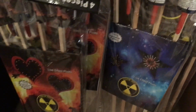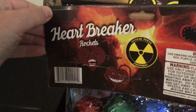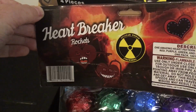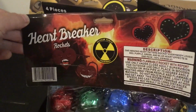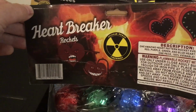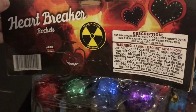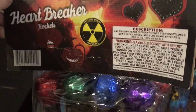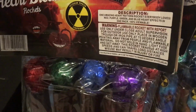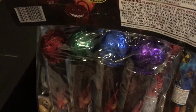And then this is something that I'm really looking forward to incorporating into my show. I built an 18-shot rocket rack, and so I've got these Heartbreaker Rockets, which if anyone hasn't tried these, I highly recommend them. These suckers bang, and it does say 100% viewable pattern, and it is. These are really, really good rockets. I'm not really sure why heart effects don't come in cakes that much, so somebody should probably do that. But these rockets are really spectacular.